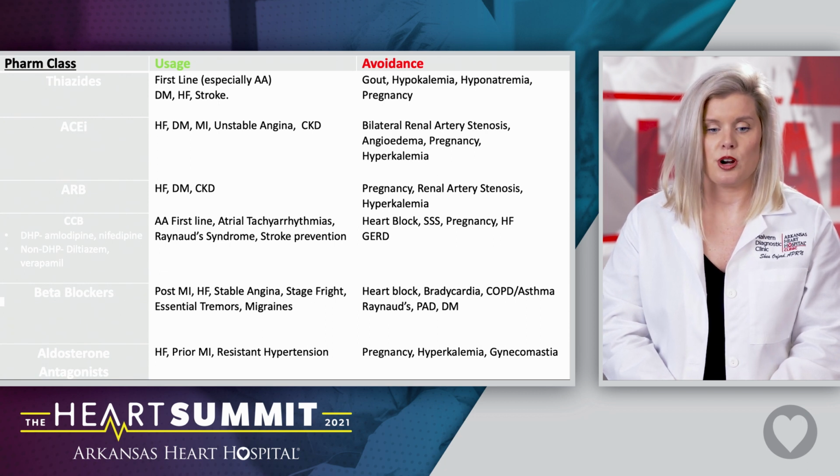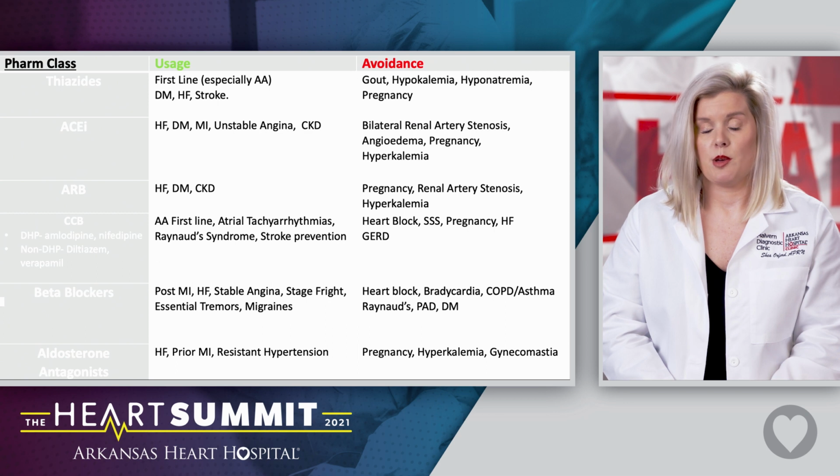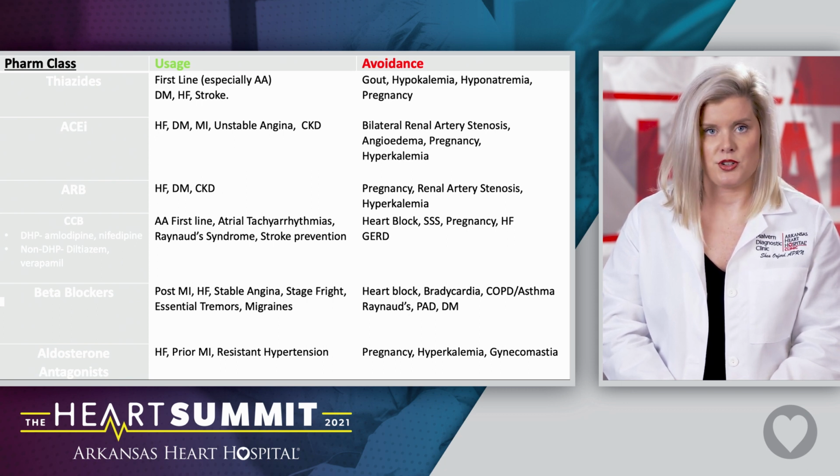Your ACE inhibitors or ARBs we would use in your diabetic population as they are renal protective, as well as in your heart failure patients. We would want to avoid them in renal artery stenosis, a patient with a history of angioedema, and of course pregnancy. Your calcium channel blockers are also first line.